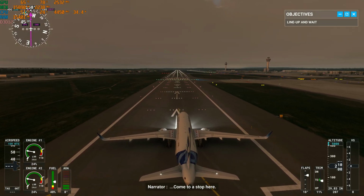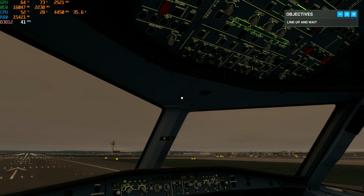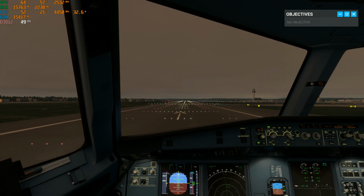Stop here. Jetliner 488 cleared for takeoff, runway 26 left, wind 270 at 8. Clear for takeoff, runway 26 left, jetliner 488. Great, we're cleared for takeoff. Apply some nose down pressure on the stick and set 50% N1.